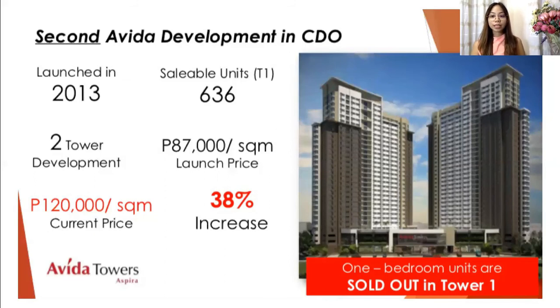So this is a two-tower development, and compared to the previous condos that I mentioned, it's a high-rise tower. It's about 29 to 31 stories. So 29 stories for the first tower and 31 stories for the second tower. Its launch price was at 87,000 per square meter. Now its current price is at 120,000 per square meter. So there has already been a 38% price increase.